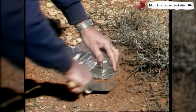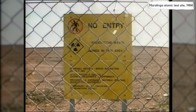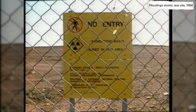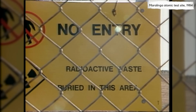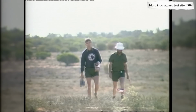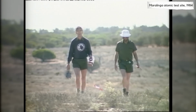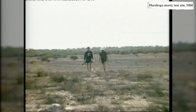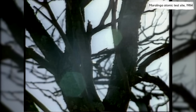The scientists were there to survey the land before it was to be handed back to the traditional owners, the Maralinga Tjarutja people, who were displaced in their hundreds by the tests. The Australians were shocked and unprepared for what they found. The British had claimed to have cleaned up any contamination, and a report put together by UK scientist Noah Pearce made no mention of these deadly plutonium fragments.